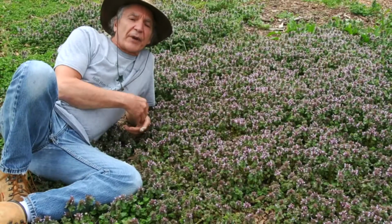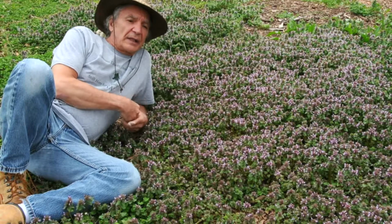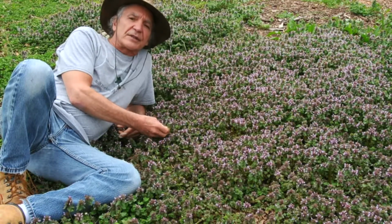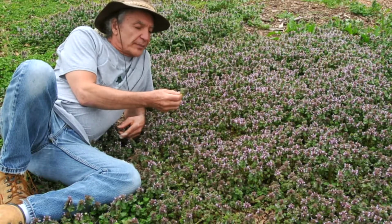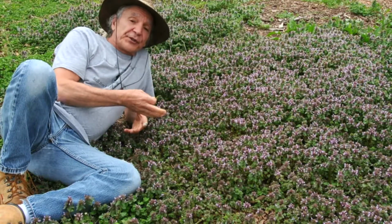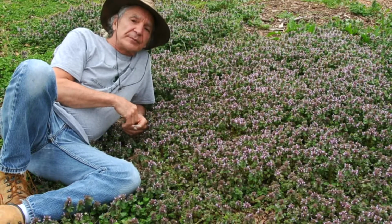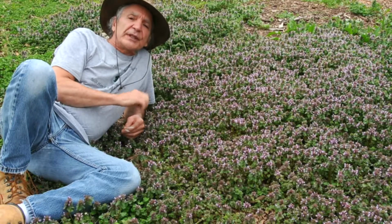You know, a lot of these ground cover plants, you need to get down to the level to see how really pretty they are. And if you look at those flowers closely, you can see they look like tiny little orchids. So this plant is edible. You could take the whole top with the flowers and you could just eat it the way it is. You could put it in salads, you could cook it up and use it any way you would use another kind of vegetable.